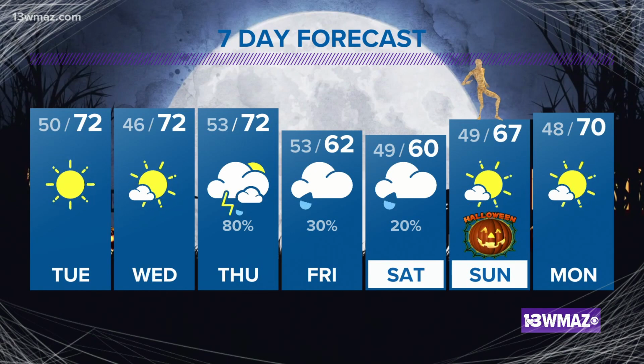So looks like Halloween's going to be great. Going to be a little cool at night, not terribly cold. I don't see any 80s on the board. Definitely not Friday and Saturday.